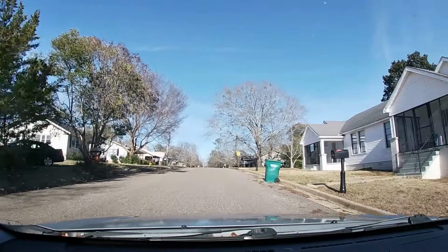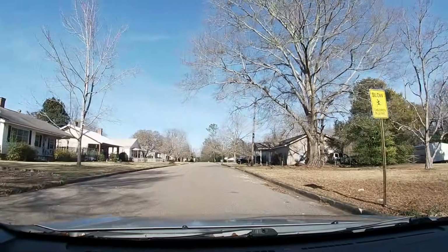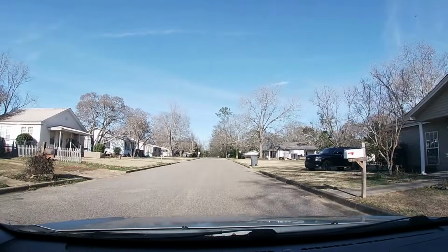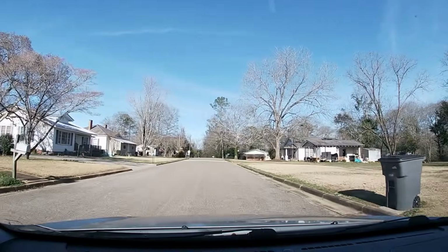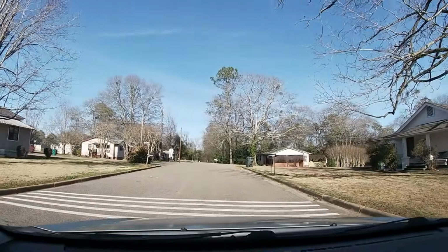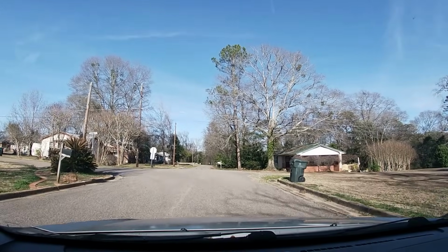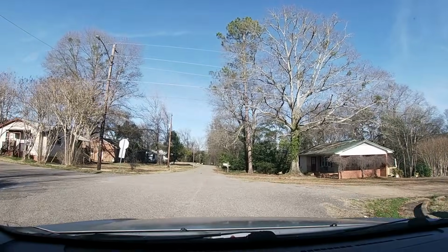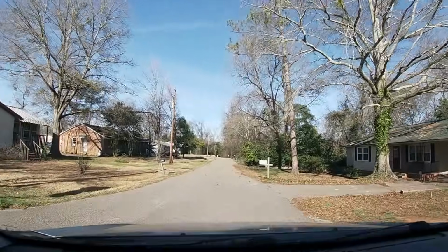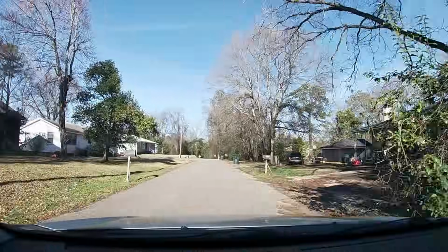Oh, there's a duplex right there. It's been all redone and fixed up. I'm seeing many houses that are still in stages of renovation. Finished ones too. And it's been years since I've been over here in this part of the mill village.